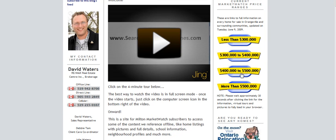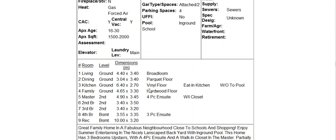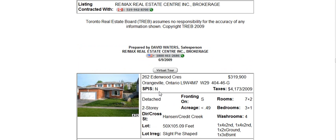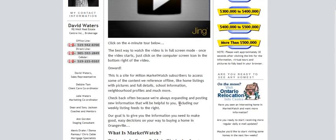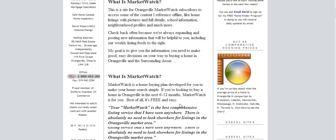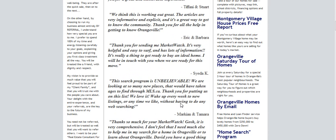So if you went ahead and you clicked on the 300 to 400,000, you'll get another window here that pops up. It'll give you full information on the property. It'll give you the address, the price, the days on market, dimensions of the rooms, things like that. Okay, so we'll go back here. And then down the middle here, there's some nice things that people have said about us. Okay, and links on the right hand side and a number of other things.